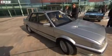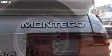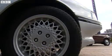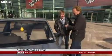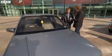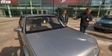I grew up with Maestros, and so my dad moved on to more modern cars. Then I got my first Maestro, joined the Maestro Montego Owners Club, which I'm now on the committee of. And since then I've just fallen in love with the Montego, and I've owned this one for 4 years now, and it's been pampered. It certainly has been pampered. It is absolutely immaculate. Thank you, Steve.